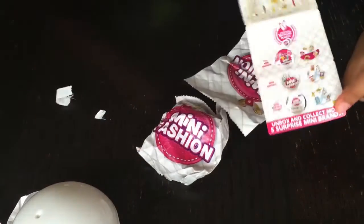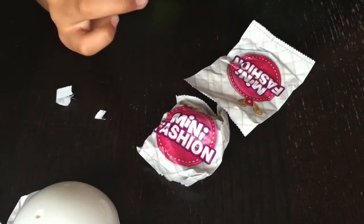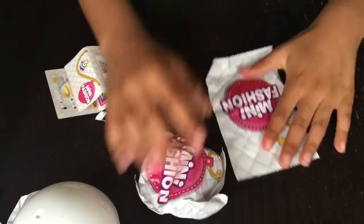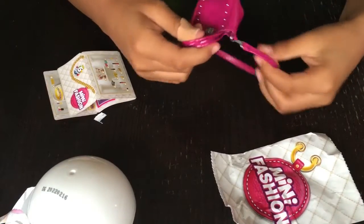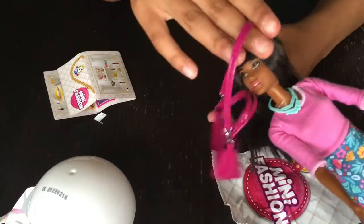This is cute. There's a ring. I saw like a little short clip of that. Those are my favorite. Sunglasses. Alright, rip them open. Let's see what you got. Open this one first. That's the purse. It's pink. And my favorite color is pink, just so you know, guys. She got a new purse.